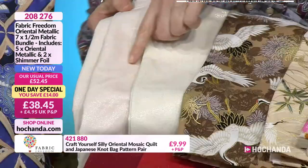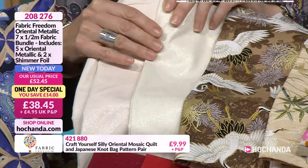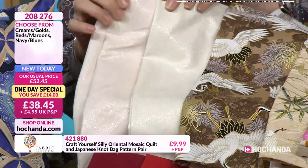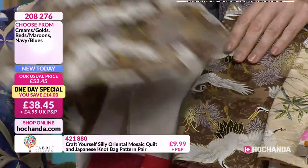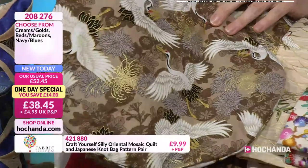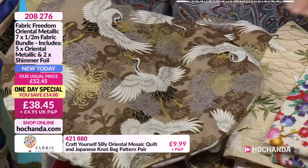So within that, you've got the shimmers here, you've got your two, in inverted commas, planes. Yes. Which are your shimmer foils. Nothing plain about those. And then you've got such a lovely mix here, because you've got this one, I think is my favourite, that one with the kind of coffee-coloured background with the big cranes on. Yes. I think is absolutely stunning.